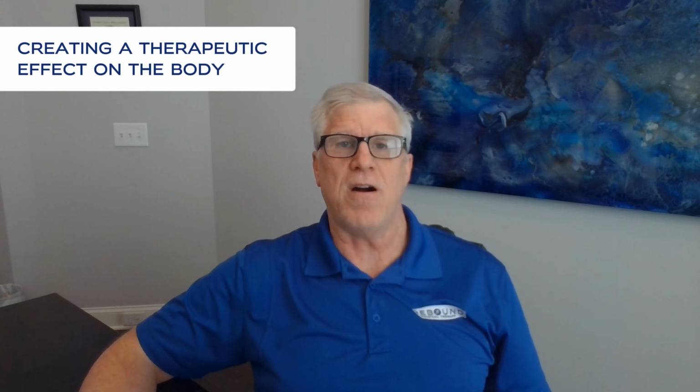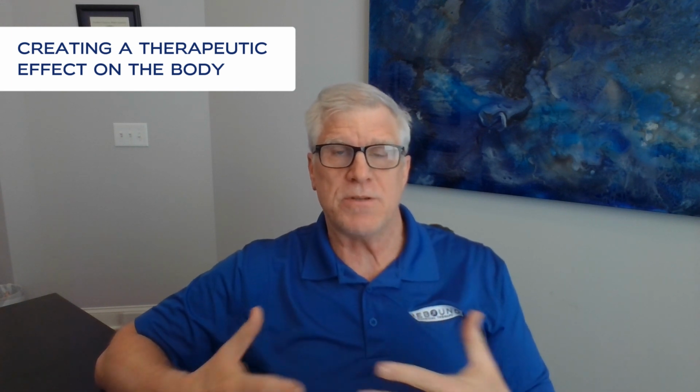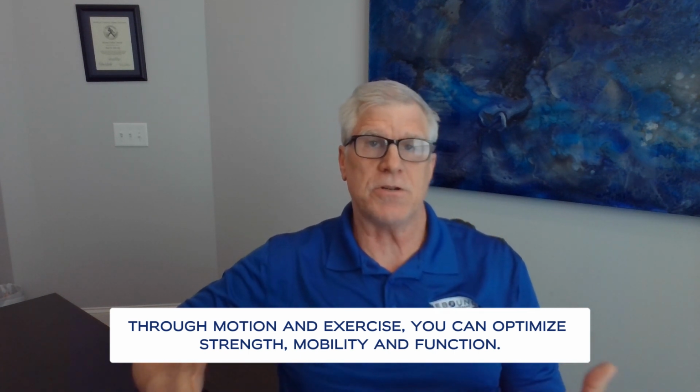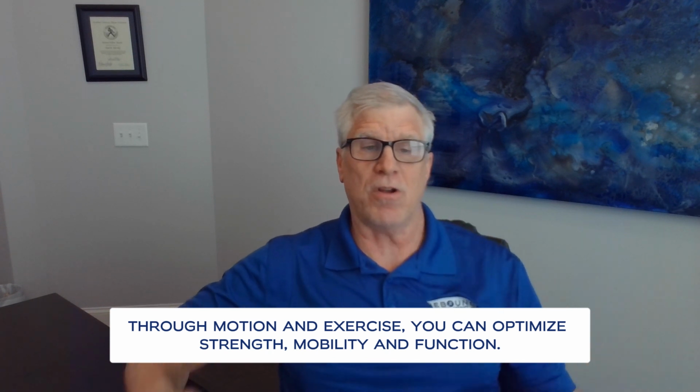Now, when it comes to moving, you really should be doing it from the viewpoint of creating a therapeutic effect on the body. In other words, you want to promote soft tissue healing or speed up the healing process. Maybe you want to correct some asymmetries. Let's say my right shoulder was lower than my left and my back was hurting on the right side because, like an accordion, I was compressing things. I could, through exercise or motion and manual therapy, relieve some of the stress on that side to make myself more symmetrical, more upright, more even, if you will. And then obviously through motion and exercise, you can optimize strength and mobility and function, which are all components of what I'll call good physical therapy.